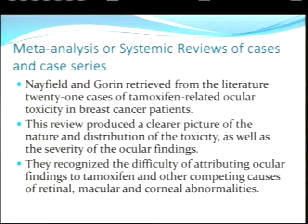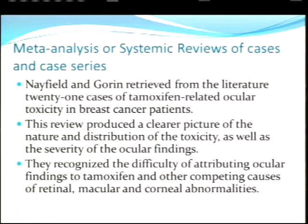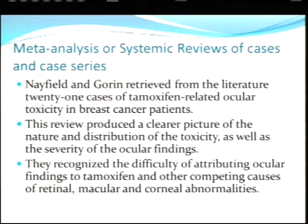Mayfield and Gorin looked at 21 cases of tamoxifen-related ocular toxicity in breast cancer patients. As a result of this review, it led to having a clearer picture on the nature and distribution of this toxicity, as well as the severity of the ocular findings. It also highlighted the difficulty in trying to attribute the ocular toxicity to either tamoxifen or other things that can cause ocular problems like retinal, macular, and corneal abnormalities.